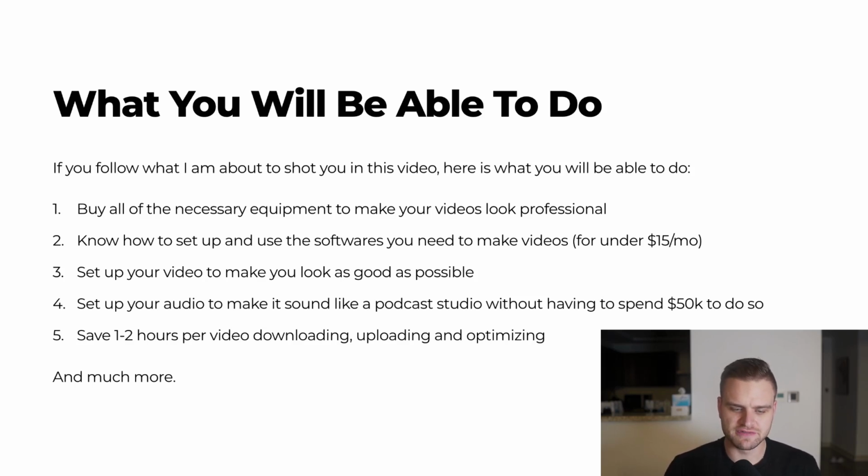You're going to set up your video, your camera, your lighting, all that kind of stuff to make you look as good as possible. You'll be able to set up your sound and audio to make it sound like a podcast without having to spend $50K for a podcast studio. And then to wrap that up, you're going to save 1 to 2 hours per video downloading, uploading, and optimizing.